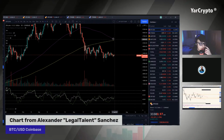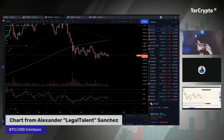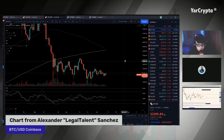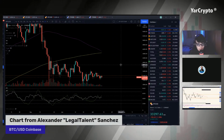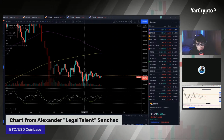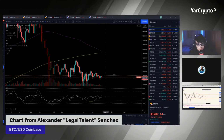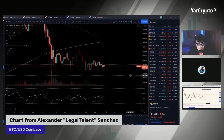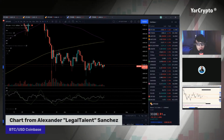So this is also front running. We don't really want to do that, but this is something we have to take note of. It is on the daily, so it's going to take some time to play out, but we just wanted to point that out. This would also be confluent with a lot of the bearish patterns we've been seeing, because we are in bearish momentum at the moment. So yeah, for sure.